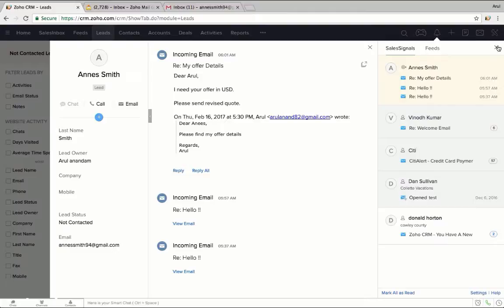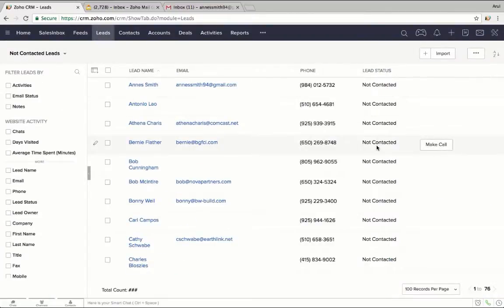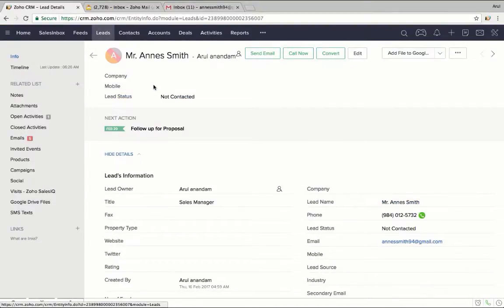Fine. So now you've got an email from Annie Smith asking for the offer in USD. So you're going to reply to Annie Smith with USD pricing. You will be very, very anxious to see if he has opened the email or not, isn't it? So how are you going to solve this?